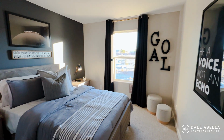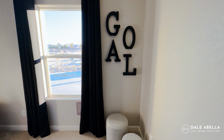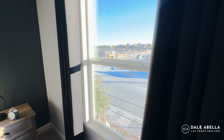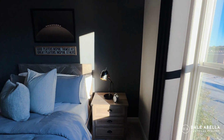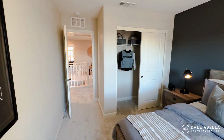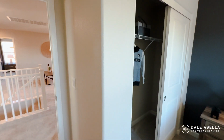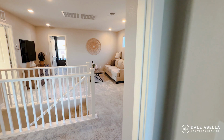Guys, you definitely want representation because the new build agents have a fiduciary relationship with the new build, not you. Realtors, we look after your best interests. We negotiate for you. We make sure you get the best incentives, and the builders actually pay the agent fees. So it's a win-win scenario for you.